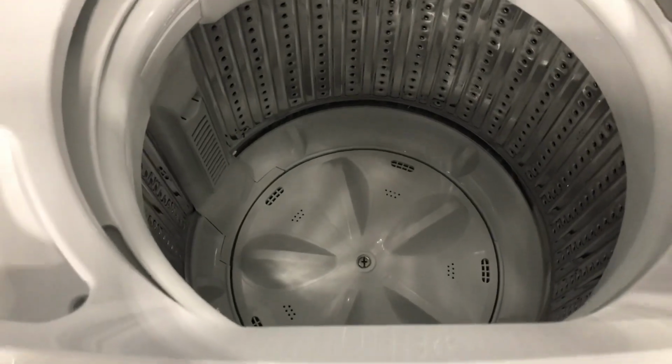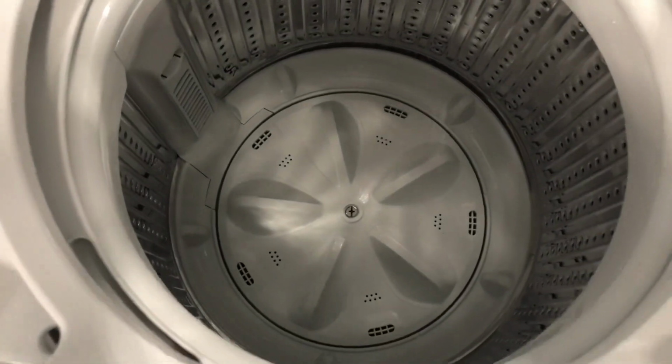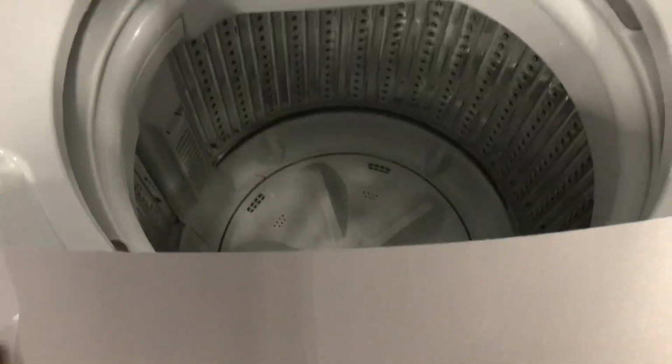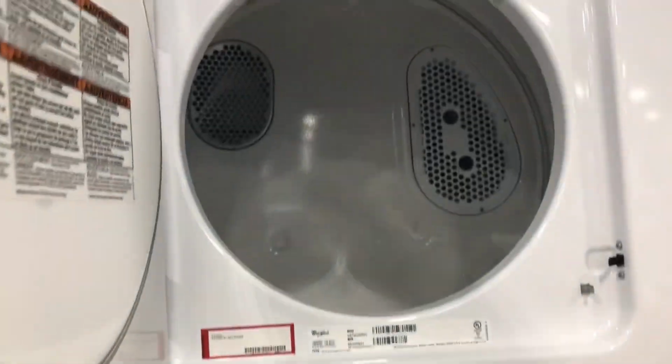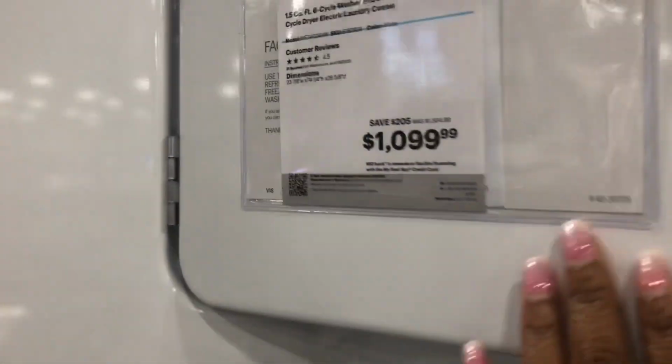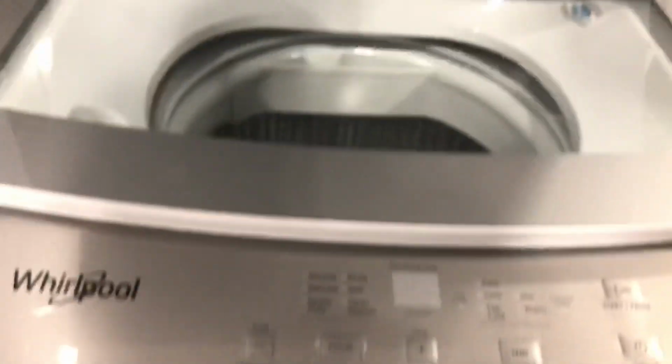This is a washer. What can you wash in here? This is a one person's washer. You can only put a little bit of stuff in here. Let's see what the dryer looks like. This is teeny. This is for like tiny apartments. It is. It's cute though.